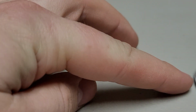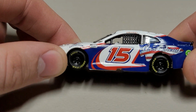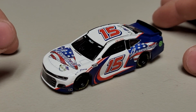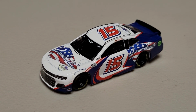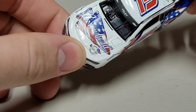Our first car on the list today, driver of the number 15 Rick Ware Racing Chevy Camaro ZL1, is J.J. Yeley. This car is the first Rick Ware car I have ever actually had in any scale of any kind. I know there are going to be some Joey Gase cars and Josh Bilicki cars, I believe those are the only 2 coming out, and a couple of those will be coming later this year.